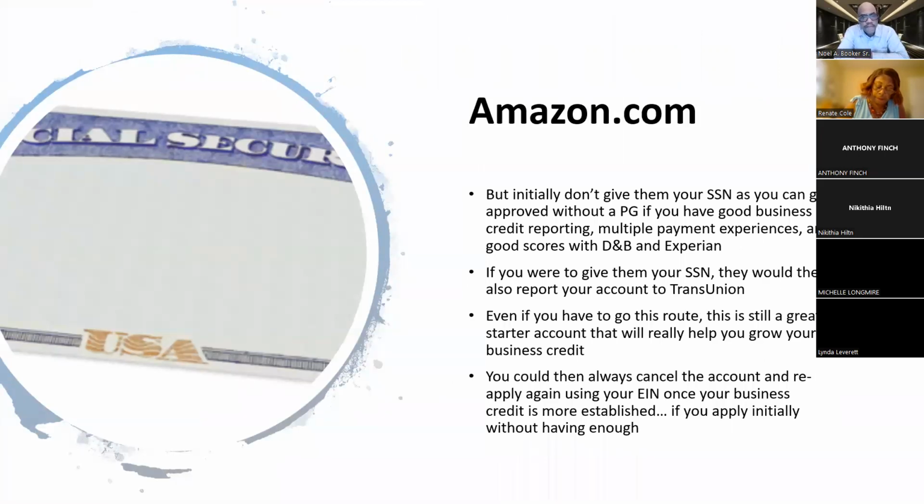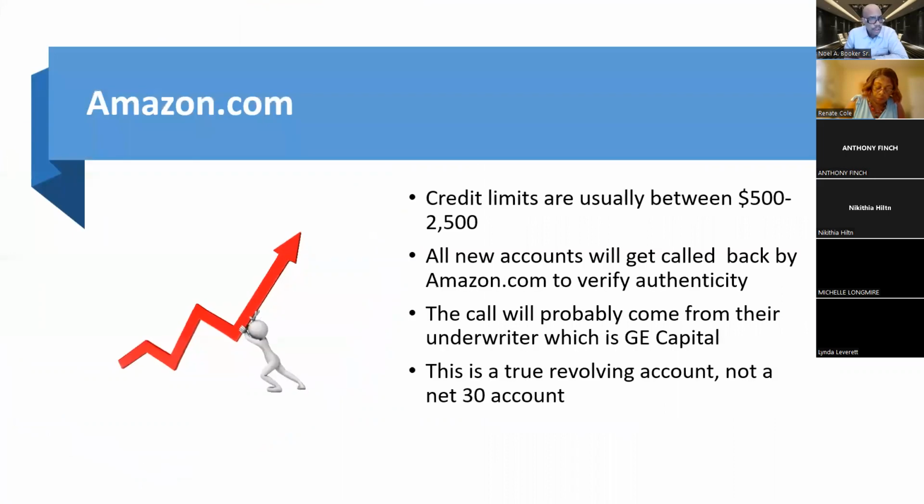But initially, don't give them your, well, no. Amazon is one of them that's going to ask for your social, okay? Because they're gonna use a third party to give you this credit account. Credit limits are usually between $500 and $2,500.